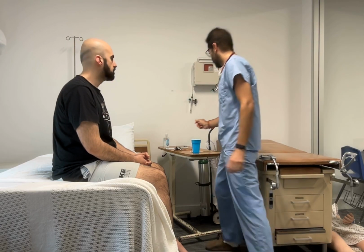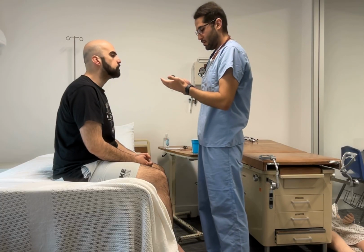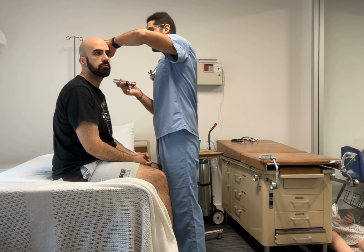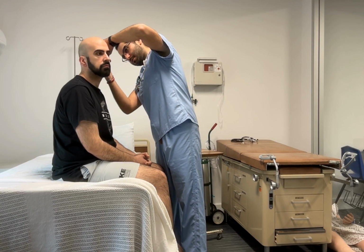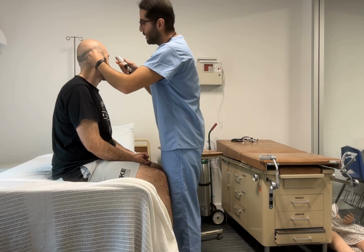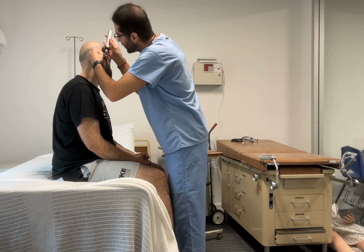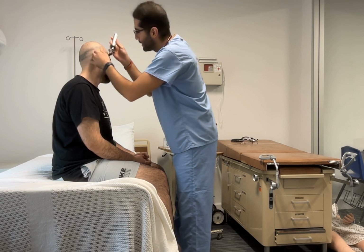Now with my otoscope, I'm going to maintain contact with your head. Look to your right. I'm going to pull his outer ear up and out. Good. And then same thing, look to your left, please. Pulling the ear up and out while maintaining contact with the client's head and positioning the otoscope toward the patient's nose. Very good.